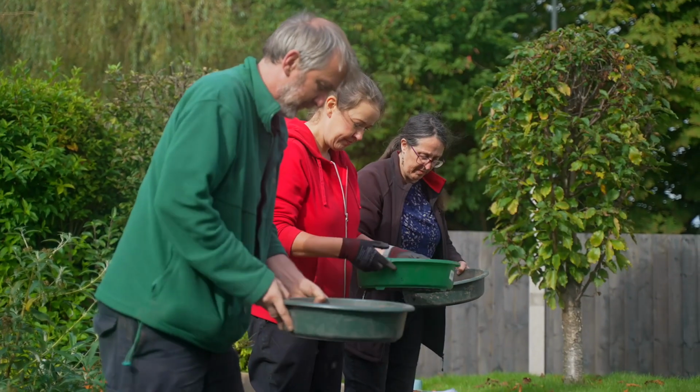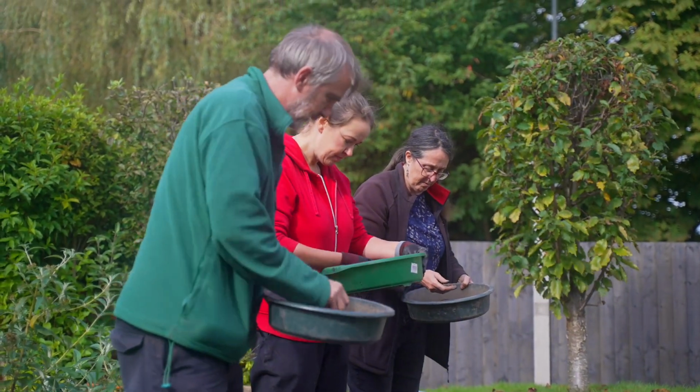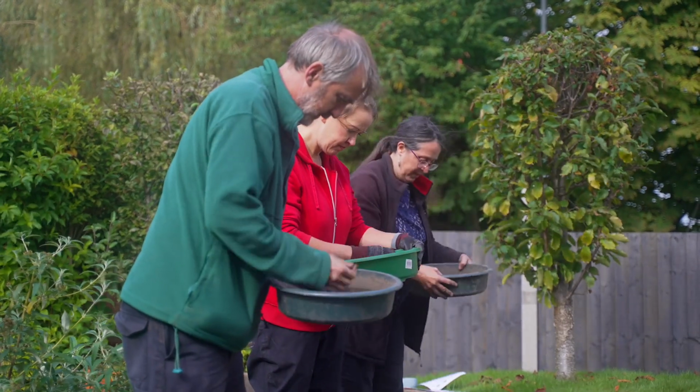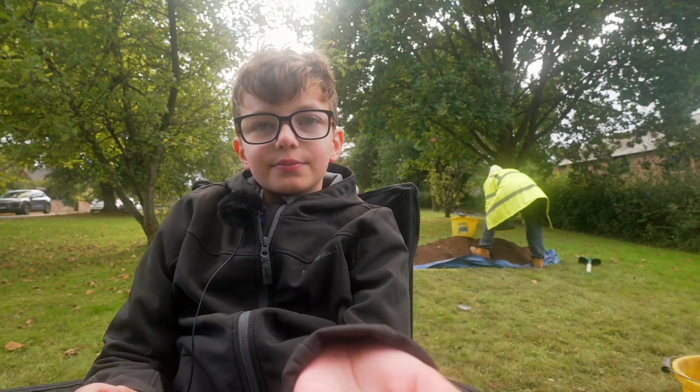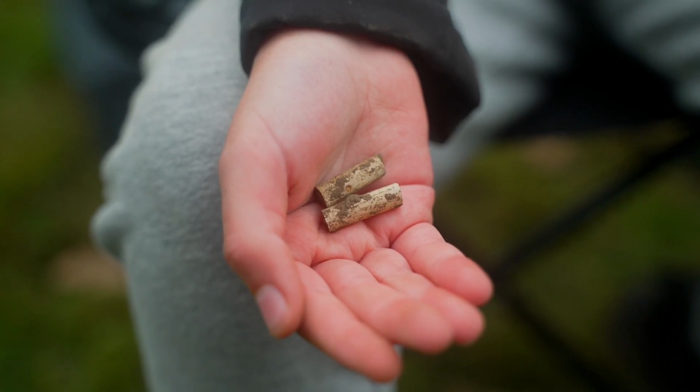But it's a really great thing to come and do. Bosworth Link, go and have a look at it, because there'll be loads more of these things to go and do. Here we are at pit 2, having a really good time. We found all sorts of things, from plastic to pottery. Here are my 2 favourite things, 2 pieces of clay pipe.